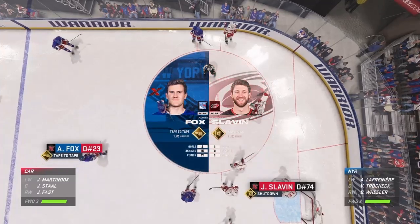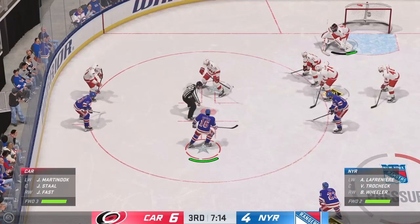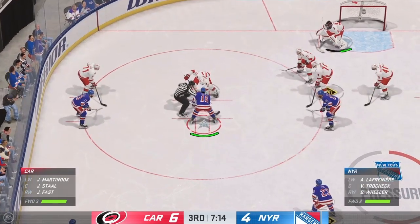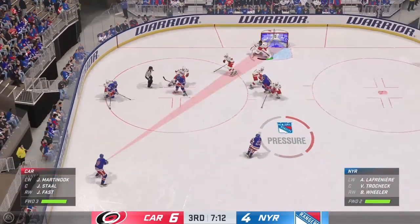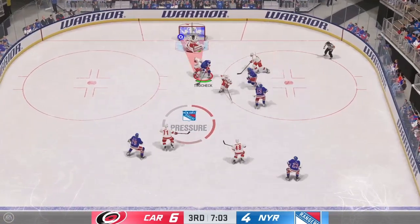Standing by with her thoughts on who had the edge tonight, it's our own Carlin Bade. Fox has been beyond noticeable in this game. He's racked up more points. He used his zone ability to create some offense, and he's been the one to give his team the edge tonight. Sends it to the middle.